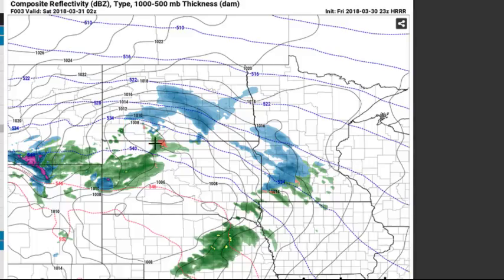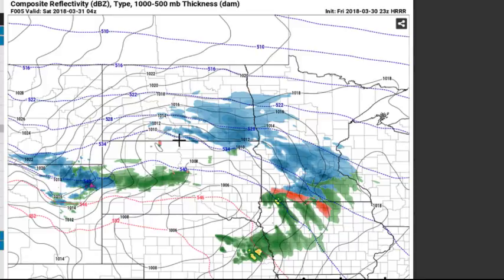Okay, moving forward. Fast moving. We can see a lot of movement from hour to hour. Here's the first impulse heading into Iowa, southwestern Minnesota. And let's see, the tail end, I guess we're probably looking at maybe something like this right here.